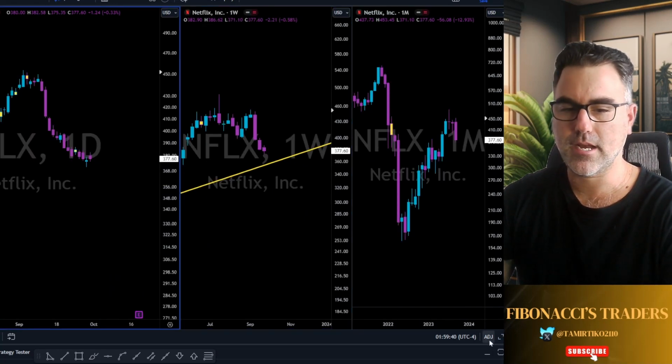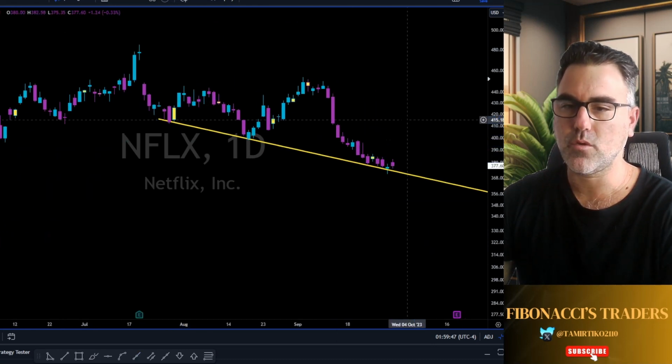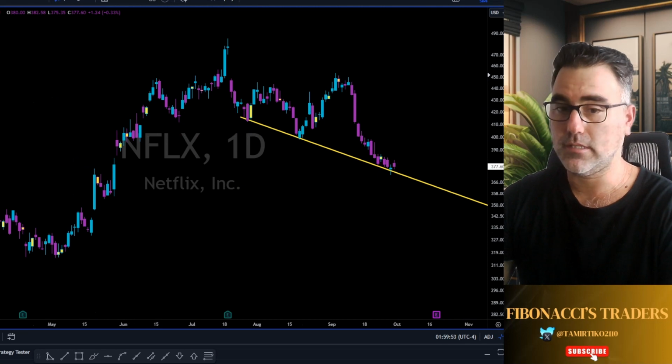On the daily, trend lines give us everything that we need. And as long as Netflix is sliding down this yellow trend line, we are in a downtrend.